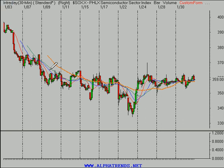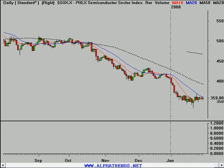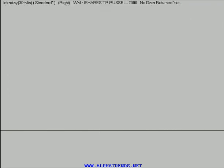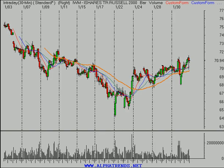Semiconductors, again, they need to just get above this 365 level before you can have any faith in any upside. The market just seems to be chopping back and forth in here. Nothing's really changed in there. It's been down for a while. The fact that it hasn't broken down further is encouraging. And again, above 365, we have the chance of a potential short squeeze. How long that squeeze may last is anyone's guess.